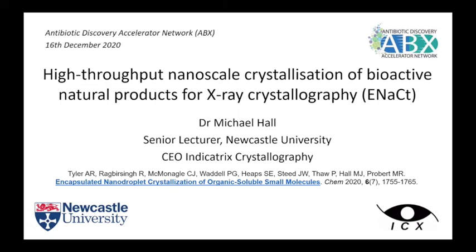So we're going to move on to the fourth speaker now, Dr. Michael Hall from the University of Newcastle. He is a senior lecturer at Newcastle University and has a background in synthetic, organic and natural chemistry. And he's going to talk to us today on high-throughput nanoscale crystallization of bioactive natural products for X-ray crystallography.